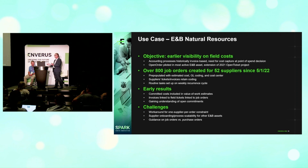That did wonders for the company in terms of being able to see the costs as reported by the vendor through field tickets. But there was still quite a lag between that activity and the ticket being submitted. So the conversation then went to, well, how do we take this analysis further upstream? How do we take the data capture further upstream? And that's where the OpenOrder solution really presented itself.